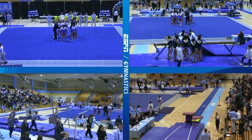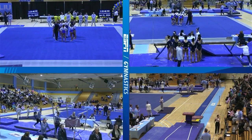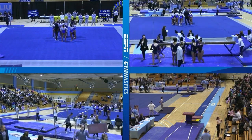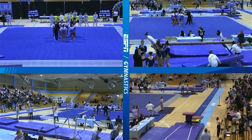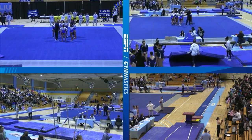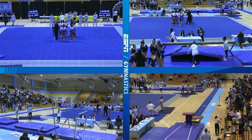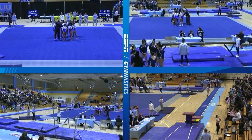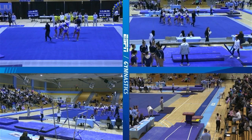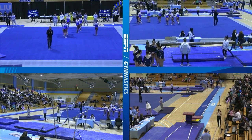It looks like the 2-minute touch warm-up is over and the teams are getting ready to get underway. Leading things off on vault for LIU will be true senior, Miss Lauren Miller.